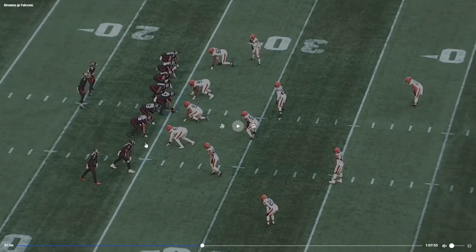They line them up on the same side like they always do. What they do here is Pitts is running kind of a crosser, and London is running what we call an option route. Basically, it looks like a slant to start, but there's an option to it. So if it's zone, London can find a hole in the zone, present himself, get the ball, and get out into space.